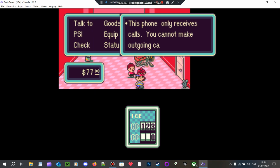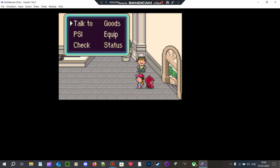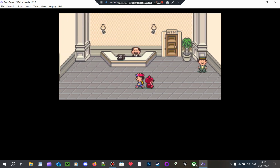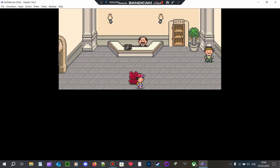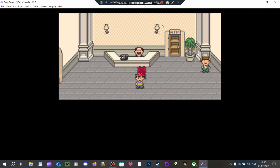What's this? Oh. What's the point of this phone if it can only receive calls? I guess maybe it's to stop you from just saving anywhere, but we have save states on the SNES Mini, so I don't really see why you do that. I mean, this came out years before the SNES Mini did, because the SNES Mini is like a remake, so it kind of makes sense.